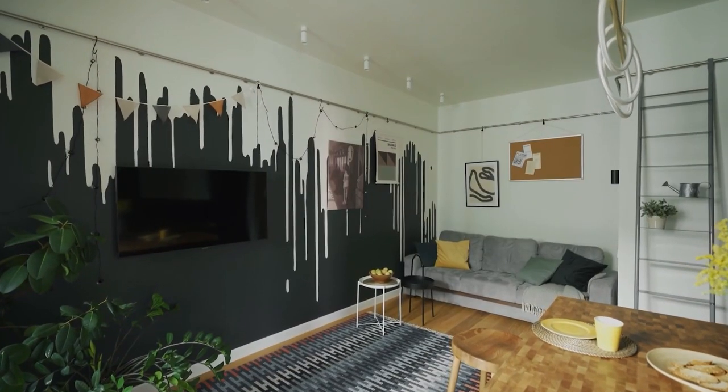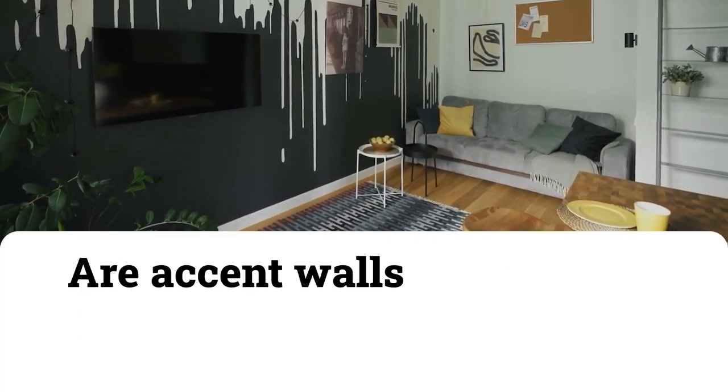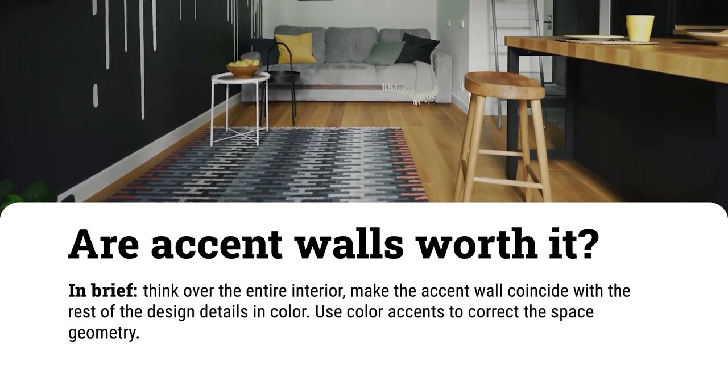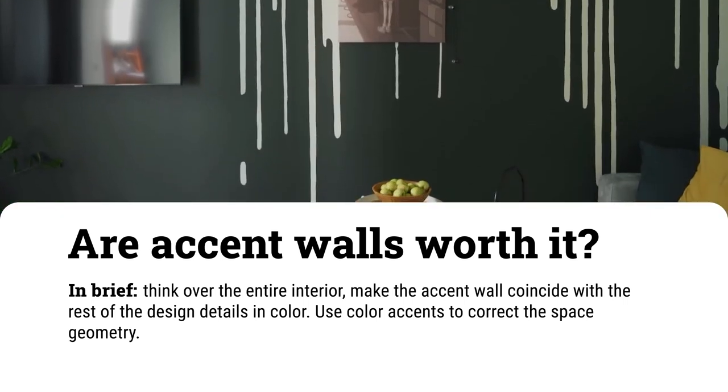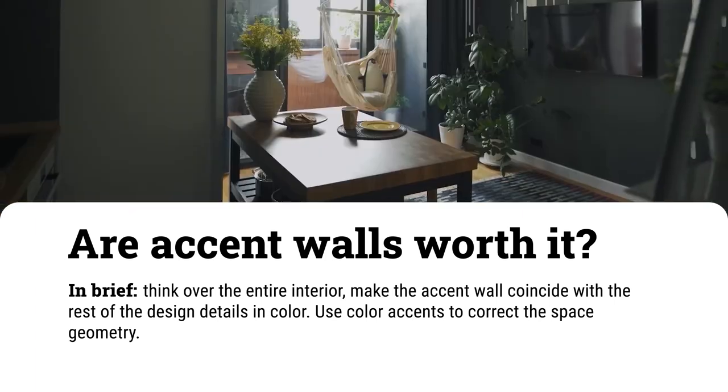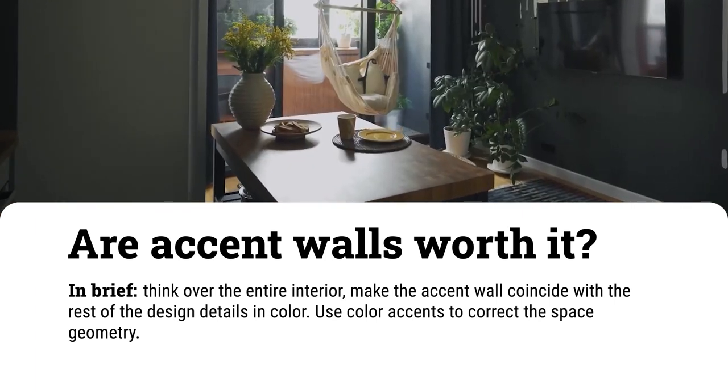Are accent walls worth it? In brief, think over the entire interior. Make the accent wall coincide with the rest of the design details in color. Use color accents to correct the space geometry. Watch the video for details.